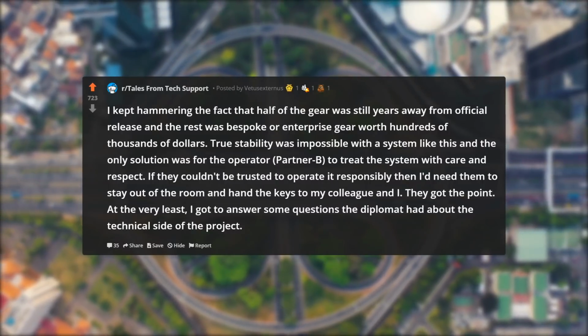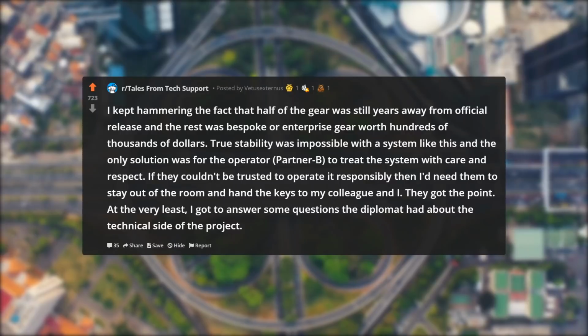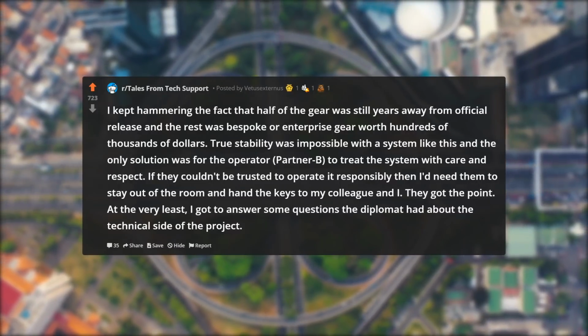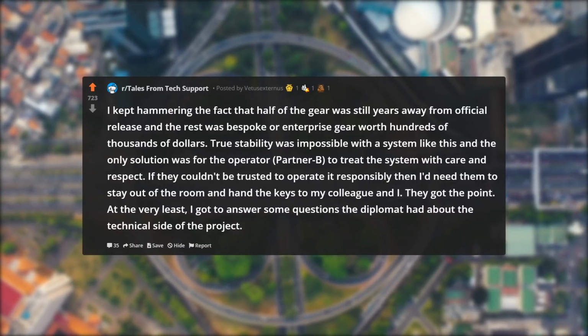If they couldn't be trusted to operate it responsibly, then I'd need them to stay out of the room and hand the keys to my colleague and I. They got the point. At the very least, I got to answer some questions the diplomat had about the technical side of the project.